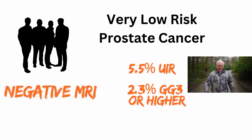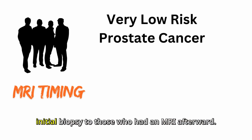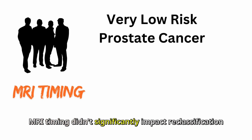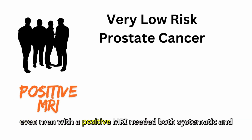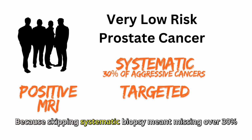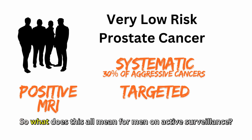That's a big deal. We also compared men who had an MRI before their initial biopsy to those who had an MRI afterward. Interestingly, MRI timing didn't significantly impact reclassification rates. However, even men with a positive MRI needed both systematic and targeted biopsies. Why? Because skipping systematic biopsy meant missing over 30% of aggressive cancers. That's huge.